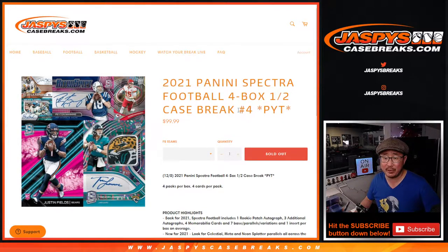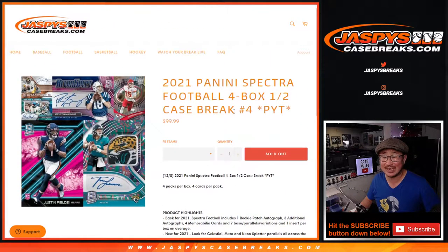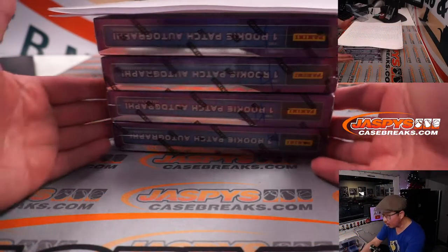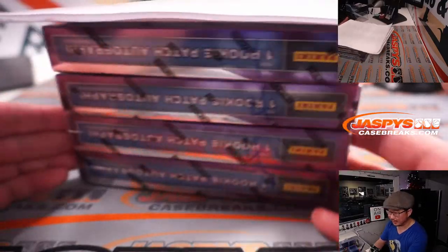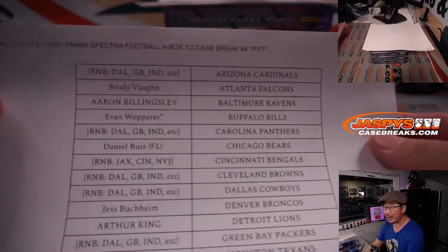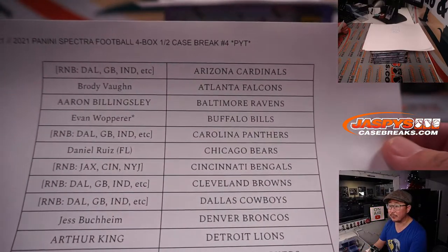Four box. Pick your team number four. A lot of good stuff here. Second half of the case that Jason popped open the other night. He marked the other half of the boxes with four, so we know it's all from the same case. A very big thanks to this group right here for making it happen on the 12th.